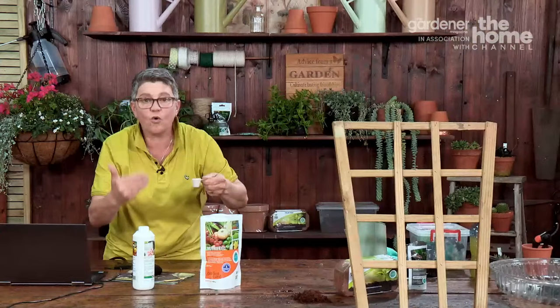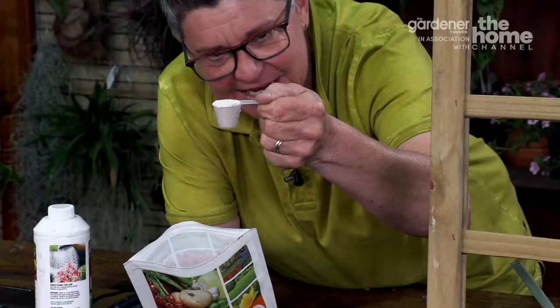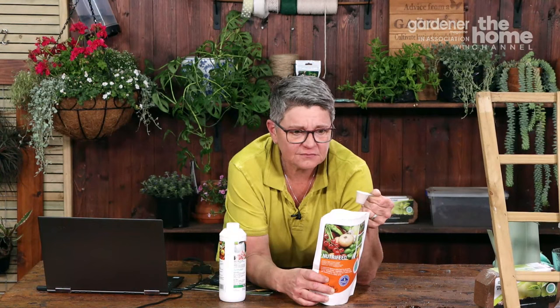So this here is 10 grams. This is 10 grams in 5 liters of water, guys. It is affordable and it goes a long, long way, full of all the right nutrition. You would do this once every 10 days. So almost every second week, I would say, as you're watering. That's what we normally do. And it's just this plopped into your 5-liter watering can. It's going to give you all the nutrition that the plants need.